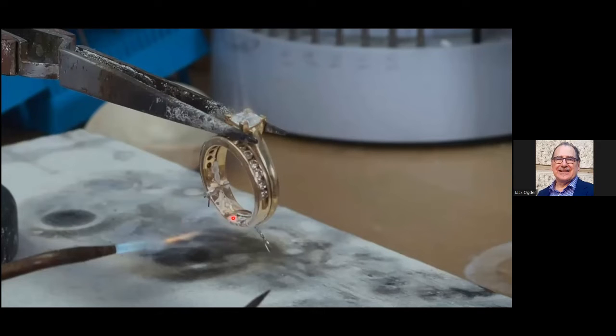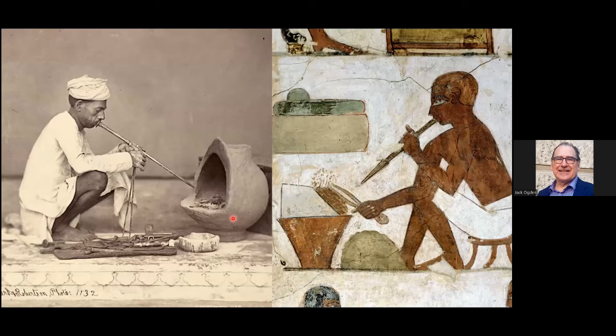You can solder a single granule in place with modern technology. Very different in the past. In the past, rather than heating one particular point of the piece, the whole piece was heated up, the entire object. It's more like this.